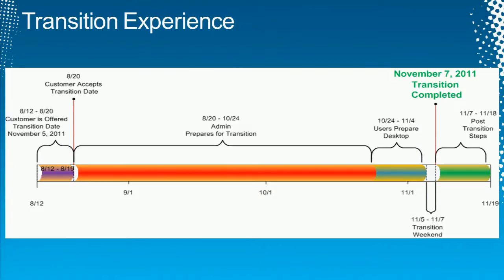So let me walk you through a very quick sample of a hypothetical situation for a company. What's going to happen is we decide that this company should be transitioned over here sometime around November 7th. So working back on that schedule to the left, we say, okay, let's actually start thinking about November 7th way out, as early as mid-August. So sometime in August, you're going to get an offer. Basically, hey, we're ready to move you on November 7th.